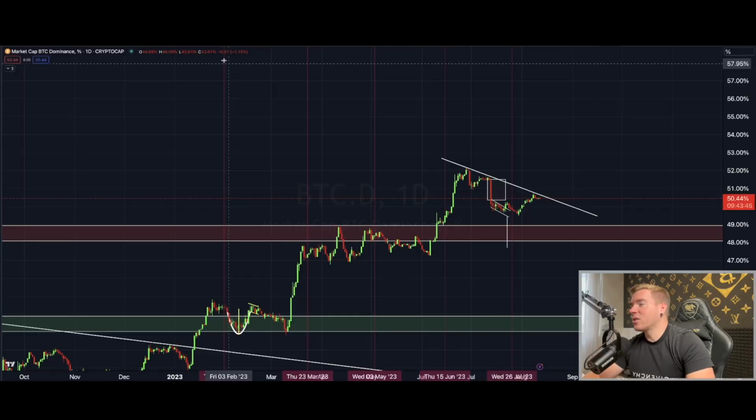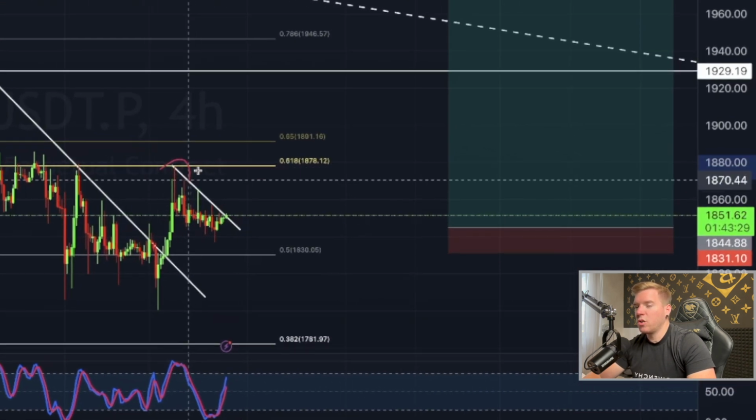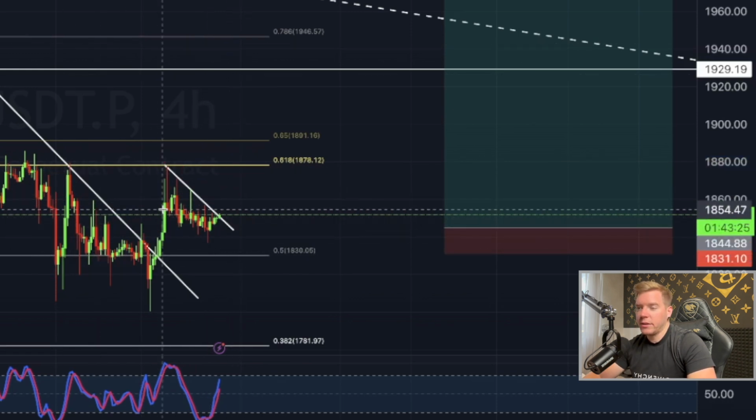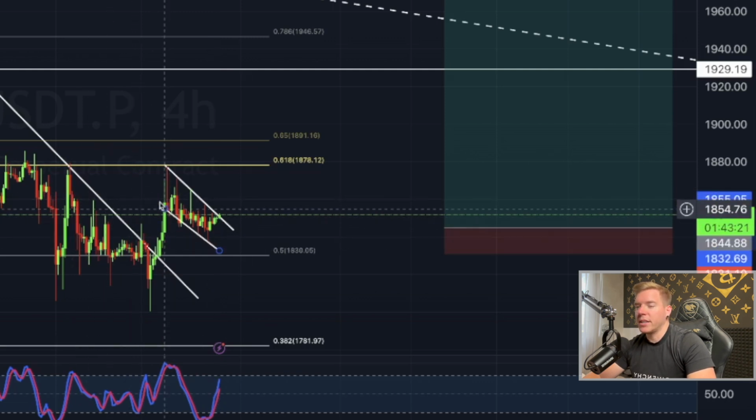Then let's also talk about Ethereum, because Ethereum was one of the trades that I had given you a couple days back already. We are now at the point where we are basically in the process of breaking this downward sloping resistance line of that potential bull flag. That's what I would call it. Yeah, you can make the case that this is a bull flag.